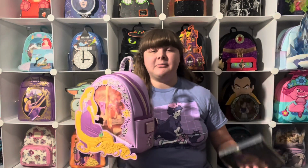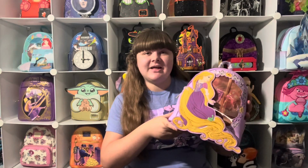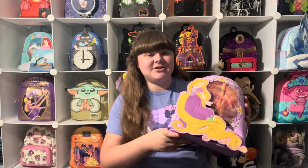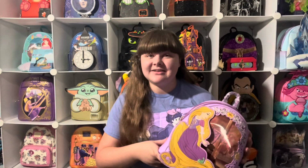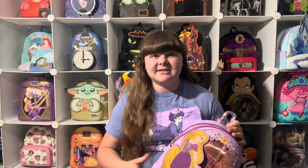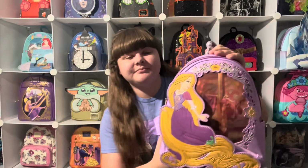Okay, starting off, I'm gonna show you guys all the details of the Rapunzel Loungefly. She is so gorgeous. I was so happy I finally found her. I've been wanting her forever, and I finally got her. I couldn't find it anywhere else, like at Box Lunch. So when I went to the Loungefly store at my mall and they had her, I just had to snag her. But of course, let's go over it.